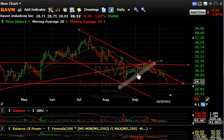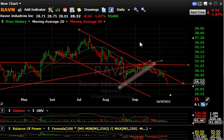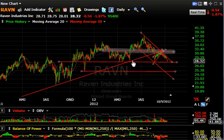RAVN, after it ran up and formed this rising wedge, we told you this looks like a short in the 30-31 zone. And sure enough, this rolled over to test 28 today. But if you step back and look at the overall pattern, this is a kind of key area that, if broken, could lead to 25 and maybe even 23.